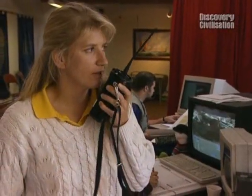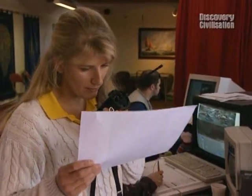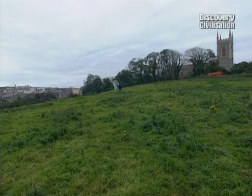Carenza to Stuart, over. Hello, Carenza, Stuart here. Carenza and Stuart are looking for evidence of a boundary ditch in the fields around the hill.